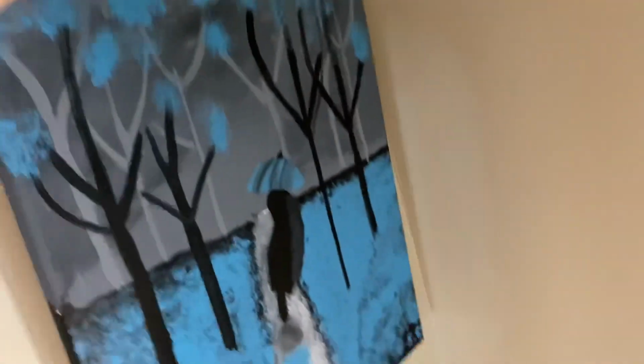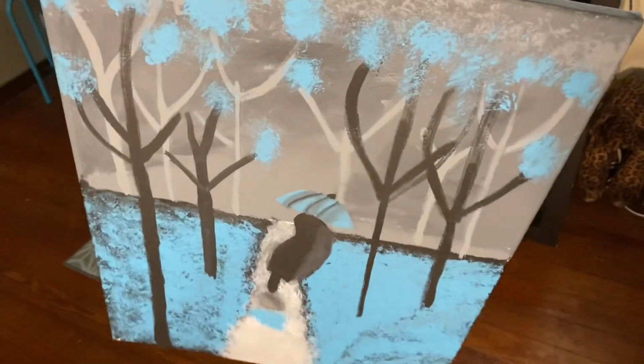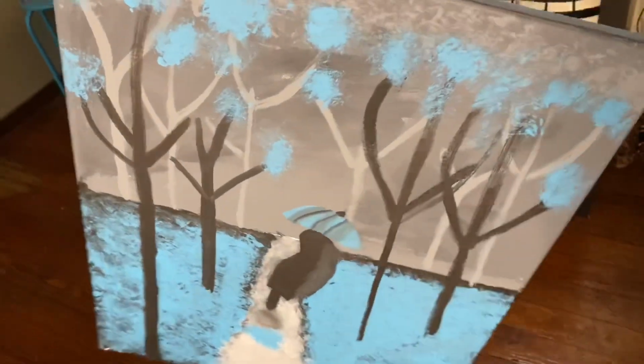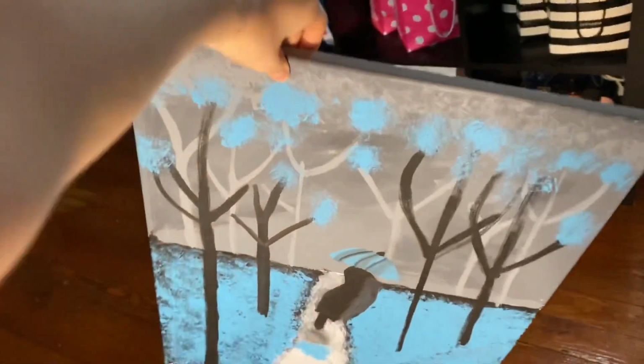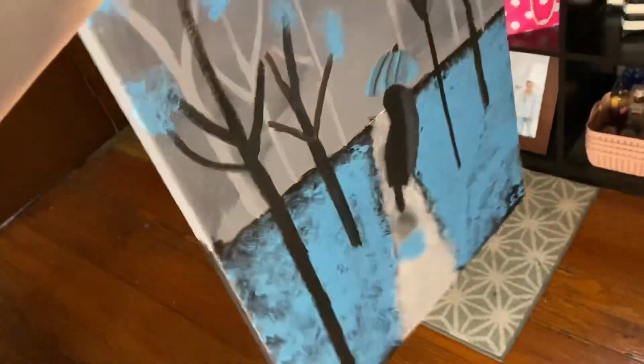And then over here, I have this painting that I did. It's supposed to be a girl walking in the trees with an umbrella. My thing kind of looks like a tasty cake walking, but just act like y'all know what this is.